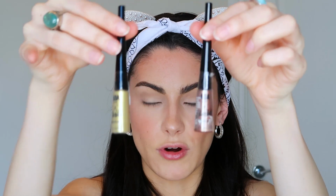Then I have these two liquid eyeliners. One is extremely gold and one is more coppery. I'm gonna go for the coppery one.